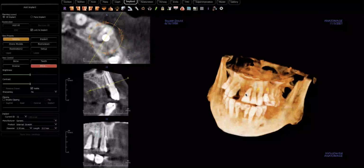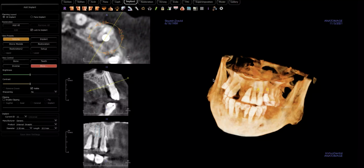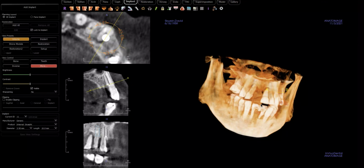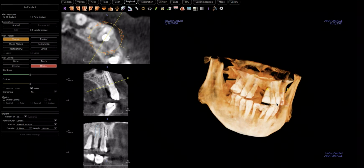Hey, Dr. Greenbaum. This is a case you had sent over for review. Really good discussion here about when to do socket preservations. But your first question was, can we do socket preservations or any bone grafting in a periodontally compromised patient?